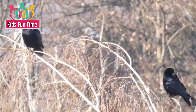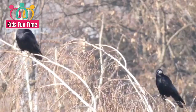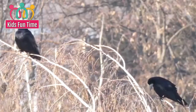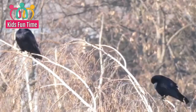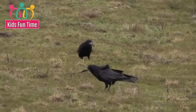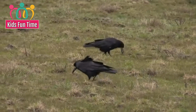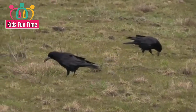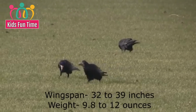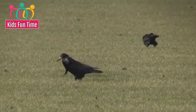The next three species are the most likely to be mixed up with one another, starting with the rook. These birds are glossy black over their entire bodies, except for a featherless patch at the base of adult birds' beaks, which can appear grey or even white. They have a wingspan of 81 to 99 centimetres and weigh from 280 to 340 grams.